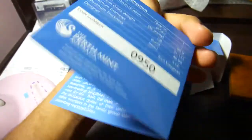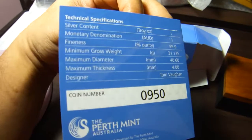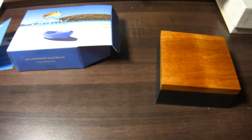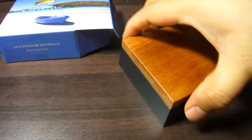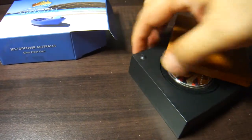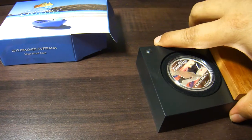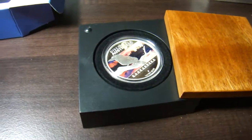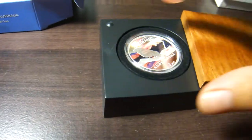So here you've got the specification and some description here, and I haven't looked at this coin, so I'm going to open it now. Quite unique. I love the way to open the top of the lid, I can say.